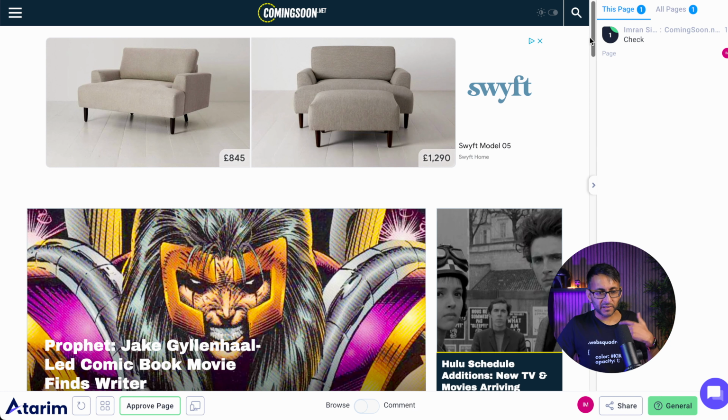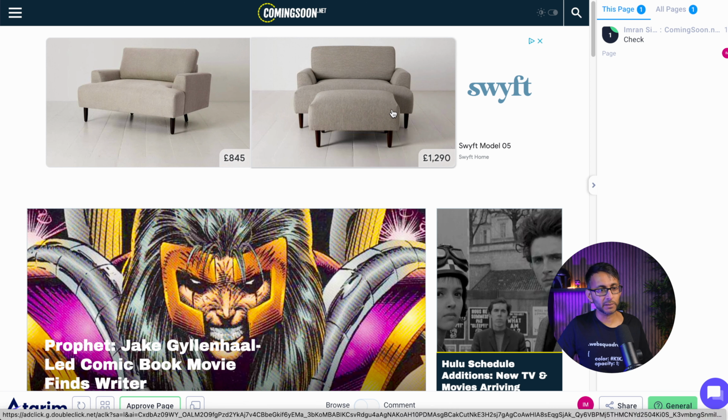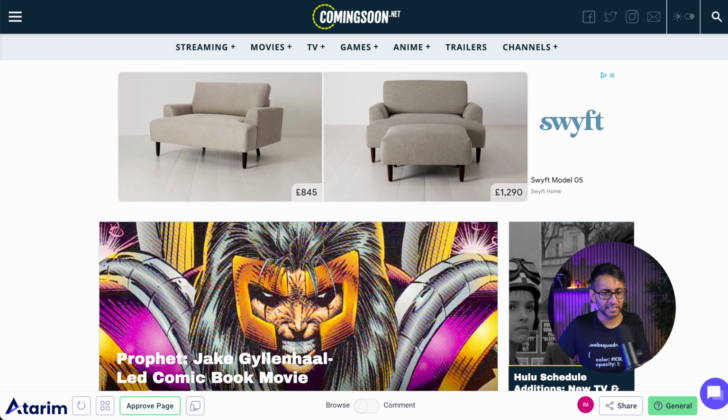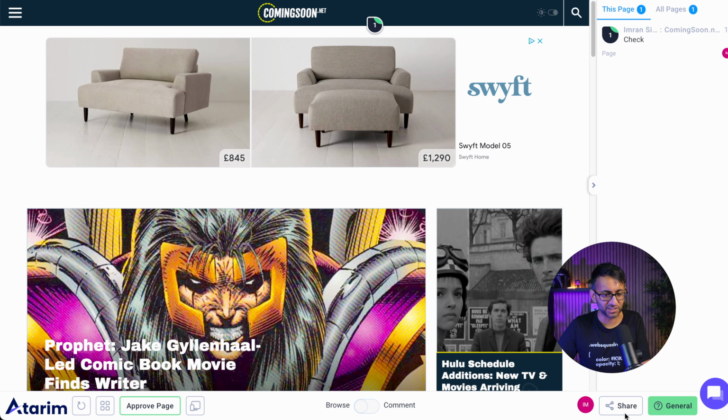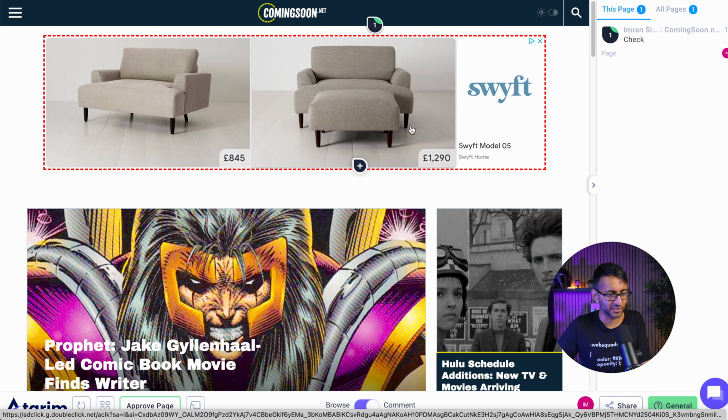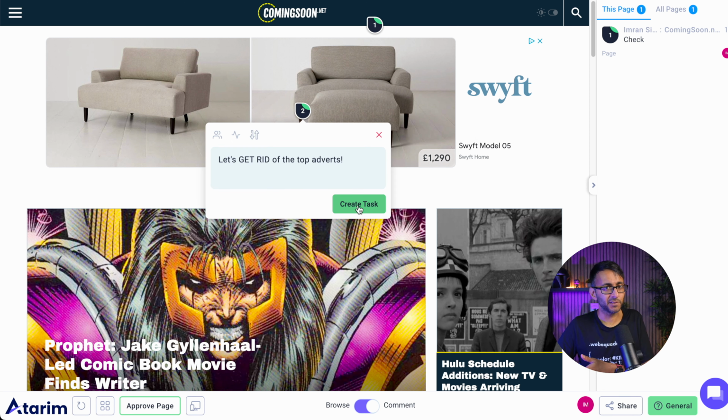Now, the first thing straight away is I really hate this, okay? Adverts right at the top of the website. Is this really your hero banner? I mean, come on, this is ridiculous. Let me just show you in full screen. This is just awful. I don't even get to see the full words of what you've got down here, so we have got to change that. Let's hit comment over here, and I'm just going to click this advert and say, can we get rid? I can't be more plain and simple than that, can I?